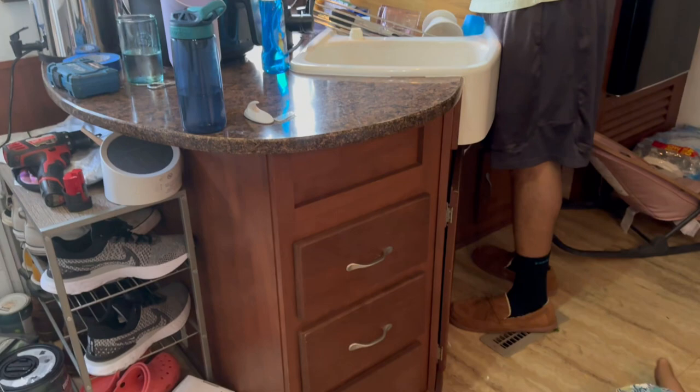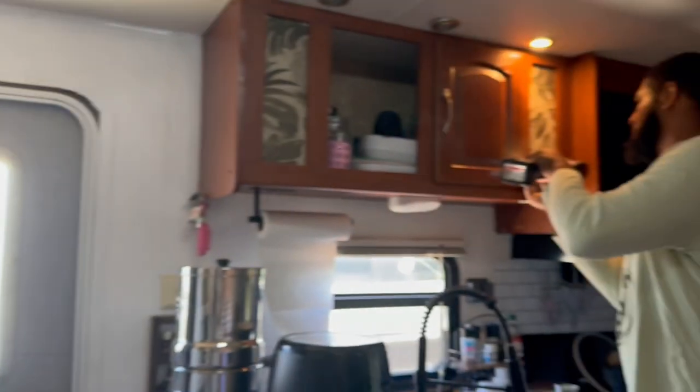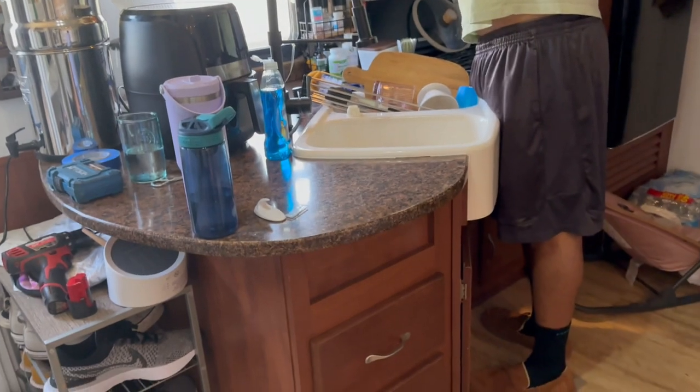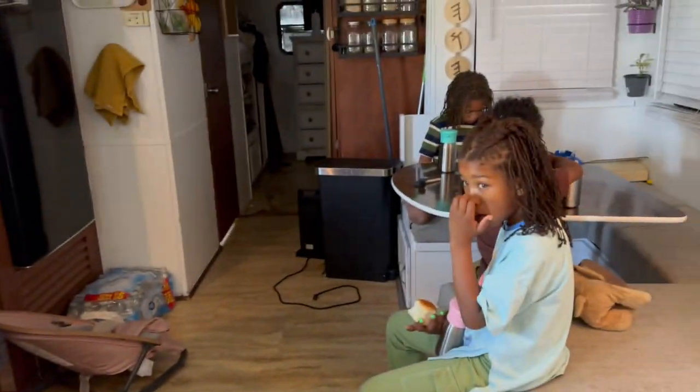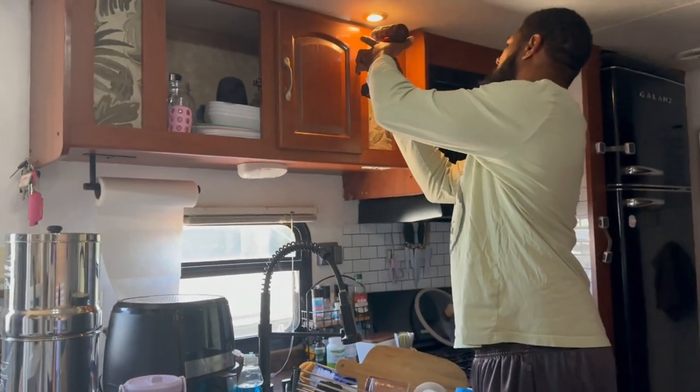So we are getting started. We're gonna try to get this section done, and we're gonna try to get the room painted. So hubby's starting out by taking the doors off. I'm gonna start off by trying to clean up the surrounding areas, make sure the children are fed, and start taking the sheets off my bed and clearing the area so paint won't just get everywhere. All right, guys, let's get going.